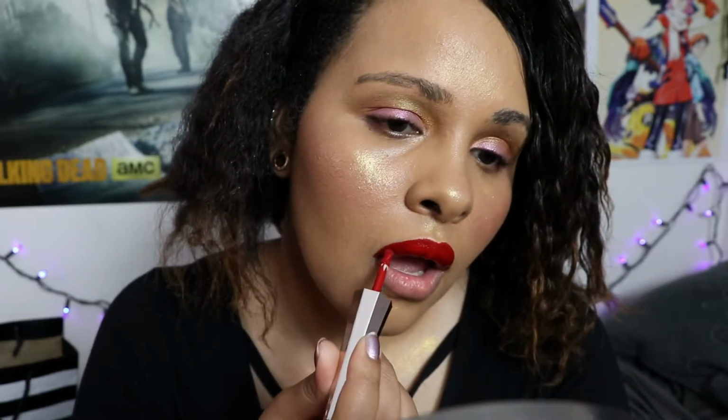The only thing I will say about this lip, I know it's a liquid and it's very thin, so I feel like there's very little room for error. If you mess up, I feel like it's just gonna be smudging. So it is a very gorgeous, very pigmented light red. Stunningly red. I love it. Went a little bit outside the line. I'm just going to do my mascara real quick.